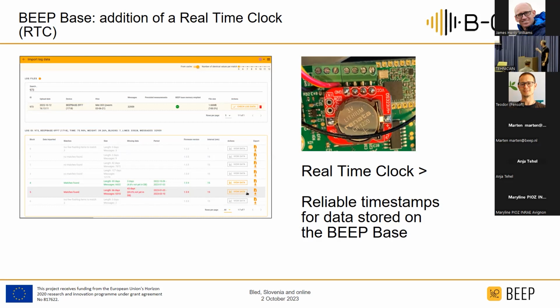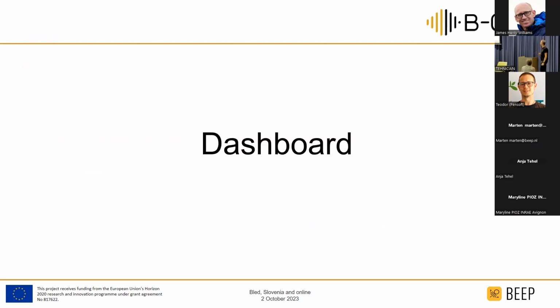So you will always be able to upload data that is continuous in time, even if the BEEP base has no connection. And you could even set up a no-connection BEEP base so that the energy consumption is even lower than it already is, and you still have continuous time series data if you download the data afterwards from the BEEP base. So this is also a nice addition that we made, also evaluating what we have seen in the BGood research project.